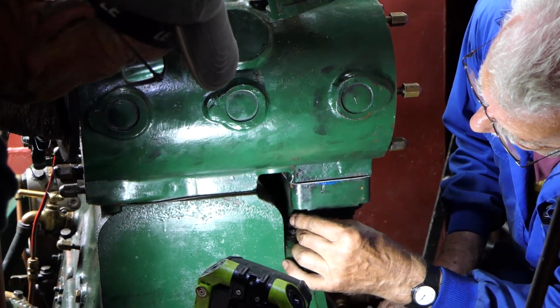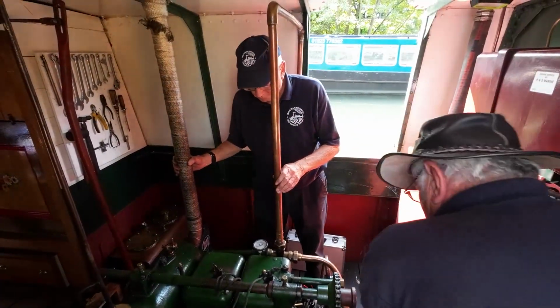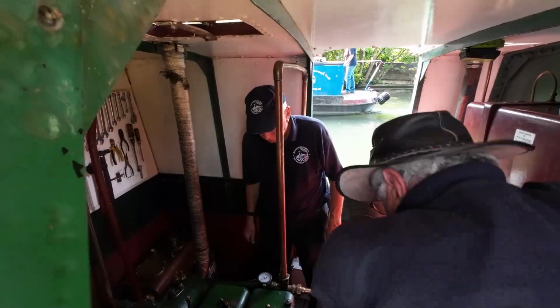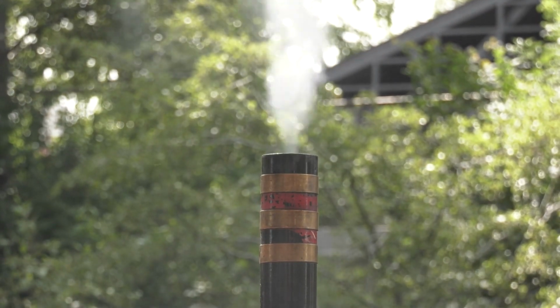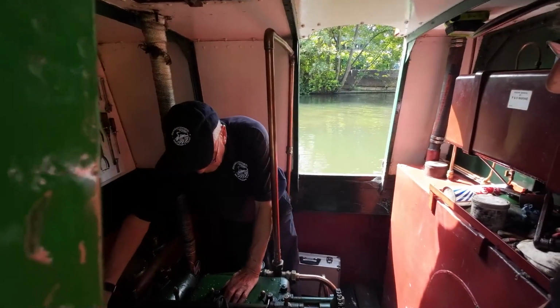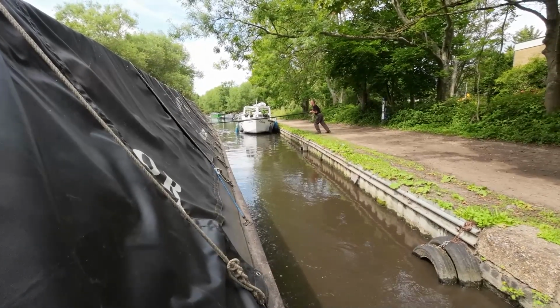This engine's never been treated like this before. So I'll start now. We got the engine back together again last Wednesday. So today we're off to give the boat its first proper outing for an hour or so.